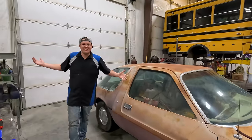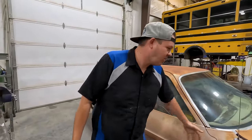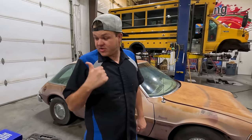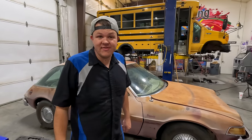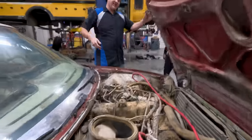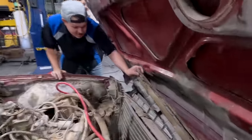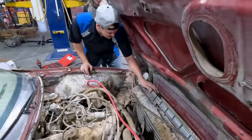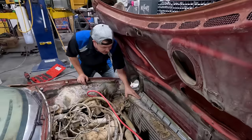Welcome to the 1976 AMC Pacer Show, where we show you how to make this baby run. And there's snow outside, so if we can get this thing to run and drive, we can go out and do some. We're gonna try to get it to run and drive. Look at that. Whoa, core support. So we can put a radiator in it. Got an upper mount. That's gotta be hard to find.